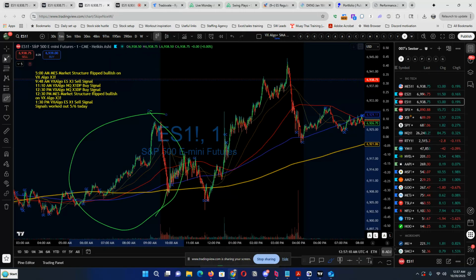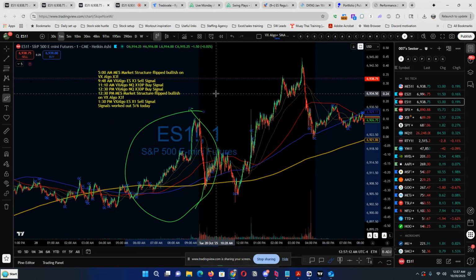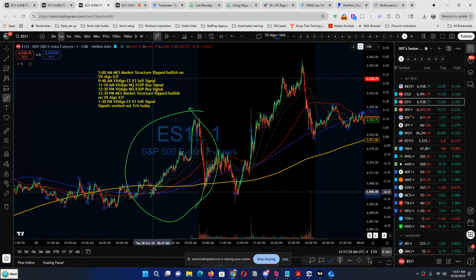Yesterday wasn't that much of a crazy day because we had such a gap up from Sunday, when the tariff things got pushed back and the Earth Mineral deal got pushed back for a year. So today was actually a pretty good day for the signals. If you woke up at 5 a.m., you caught the signals. We had a bullish market structure flip, which means you want to buy the dip here. Once you saw that, or even buy the dip here, it eventually ran up a lot.